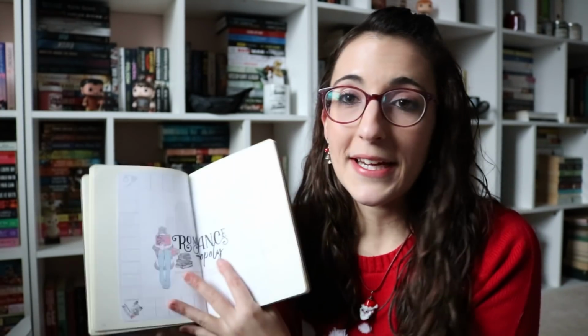There are a bunch of different ways to track. Like I showed you, I have it right in here, and I'm going to color in the square and write down the book once I read it in my bullet journal.